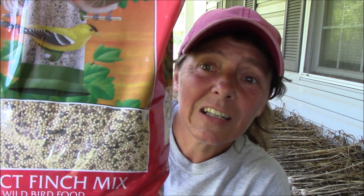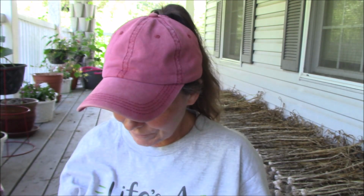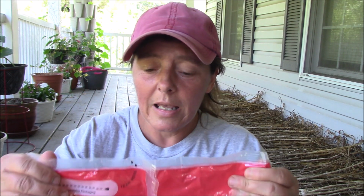So I got some seed for little birds, and what's really interesting is that we have catbirds here too. We have one that we like to call Simon, and he sits up on the roof and goes through his entire repertoire every day. It's really interesting to sit and listen to his news and weather reports. So we don't want to run them off because we really enjoy all the songbirds here.